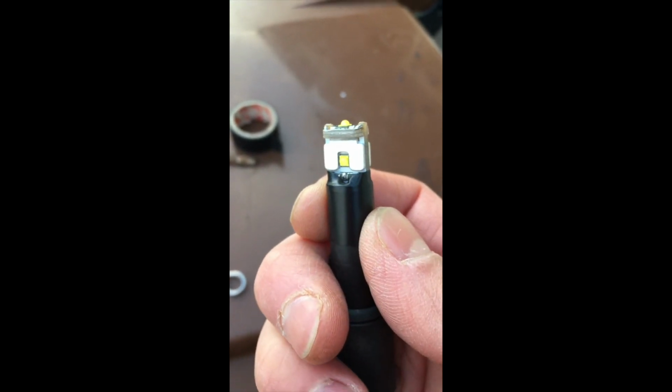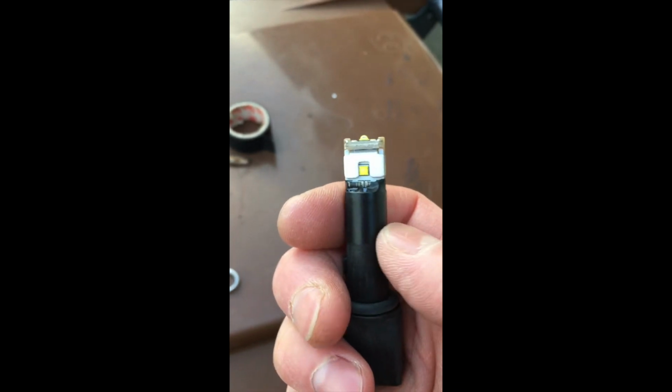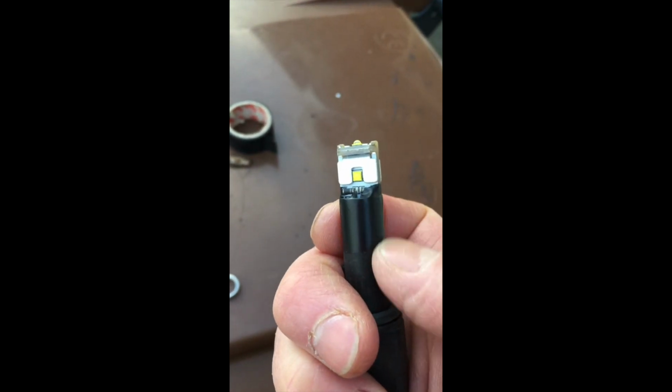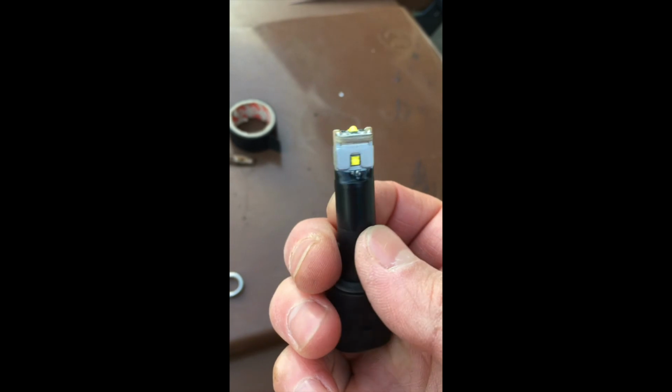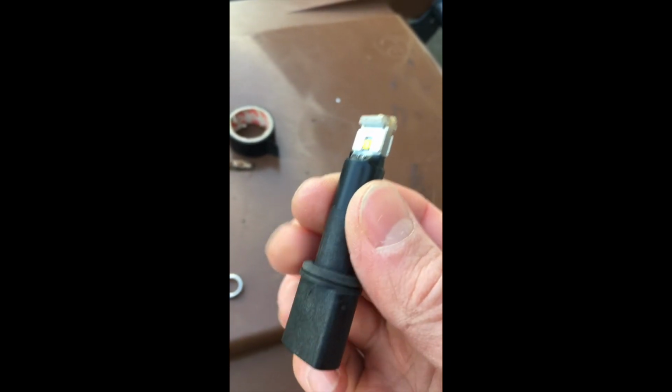It's not ideal, but I think it's worth doing. It is a tight fit, so don't put too much tape on here. I've only put one layer on because if you overlap them, it's likely this won't go back into the car.